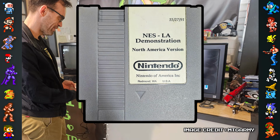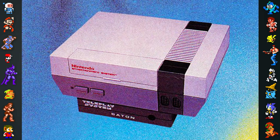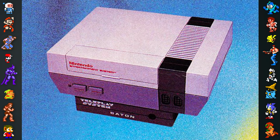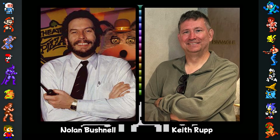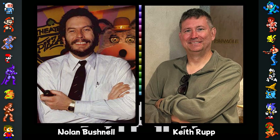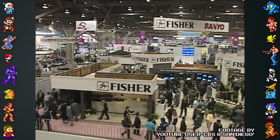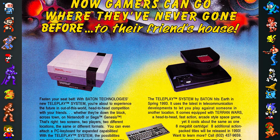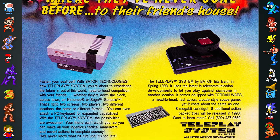There is, however, at least one lottery cartridge still in existence, which, as you might expect, is sort of a holy grail for collectors. That wasn't the end of it though, because around the same time Nintendo was dabbling in Vice, Baton Technologies was trying to make another NES modem. It was originally called the Iota View, and made by Atari founder Nolan Bushnell and Keith Rupp. Bushnell eventually dropped out of the project, so Rupp changed the name to the Teleplay modem and continued on without him. It got as far as unveiling at the Winter 1992 Consumer Electronics Show, and was even advertised in magazines, which promised online crossplay with Super Nintendo and Sega Genesis.